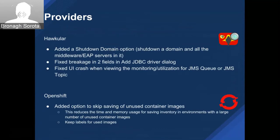And then for OpenShift, an option was added to skip the saving of unused container images. And this significantly reduces the time and memory usage in environments with a large number of unused container images. That's it for providers. Next slide, please.